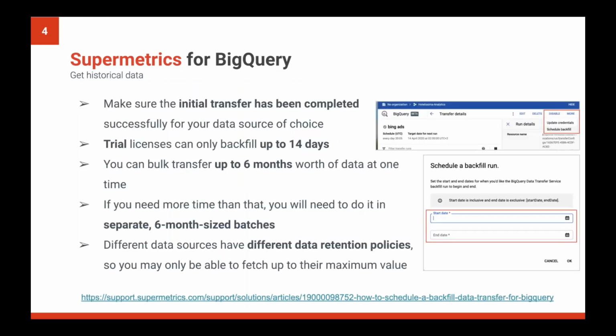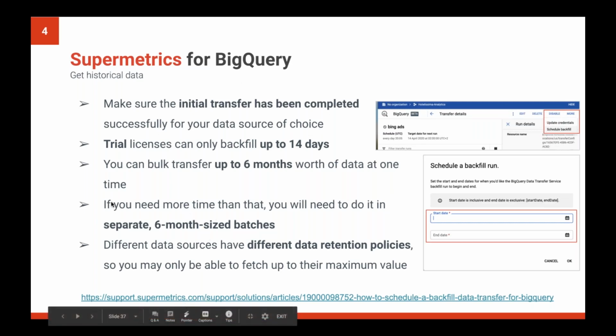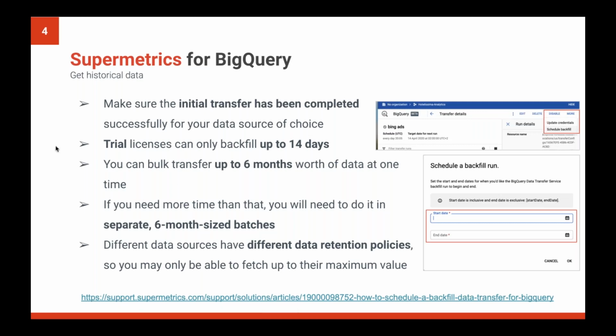But if you want to have your historical data, you will need to do one more manipulation. When you go back to your transfer Bing ads, you can click on more and you will need to schedule backfill. So if you want to have more details on this one, you'll have the presentation afterwards, after the webinar, and you can use this link to see how to get your historical data. The process is pretty straightforward as well.